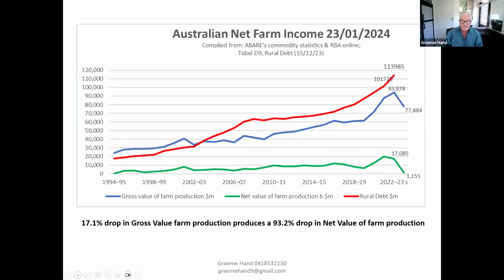Just quickly, I won't spend time on this. I like to point out that current agriculture's got too high risks, and too little of each dollar that farmers earn actually ends up in a farmer's pocket. Red is the debt that's going berserk. It's kicking away. It's going to win easy, I think. This is the gross farm income, which is what ABARES would quote whenever on Landline or the Country Hour. They only quote this figure. They never quote this figure.